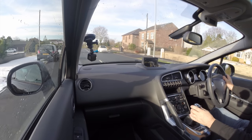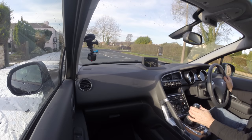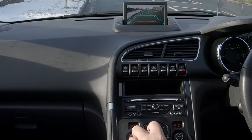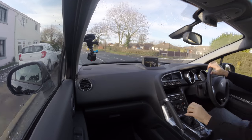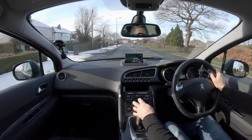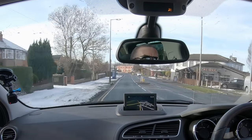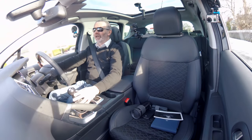So I'll just stop and put it in reverse so we can make sure before I forget. So that's reversing there. You've got the goalposts and so on. Front and rear parking sensors and reverse camera. Seagulls. Good steering, good brakes.